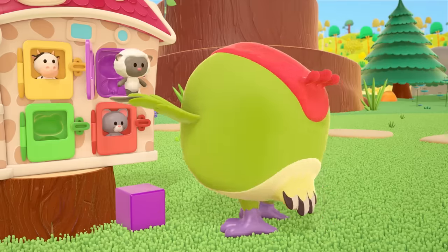Peck Peck the Woodpecker's brought along a broken car. Hop Hop the Owl will get it fixed. Look! The car's missing a wheel. What can he do? Hop Hop's found a wheel in his repair shop. Let's put it where it belongs.